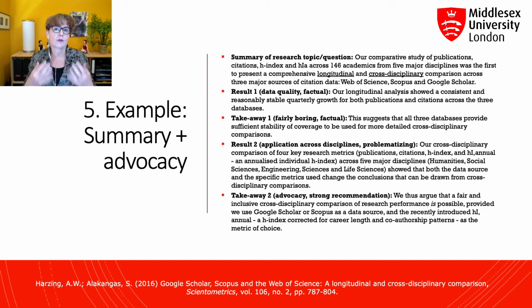So we thought this was quite a strong message to end on, in contrast to all other research, we show that you can actually use research metrics for the social sciences and to a lesser extent humanities, but certainly also engineering, as long as you use the right data source and metrics.